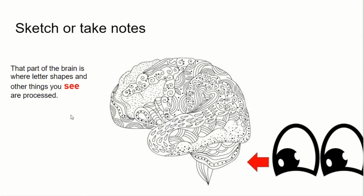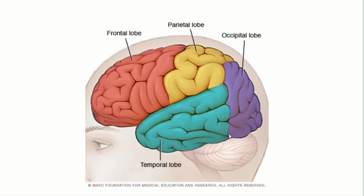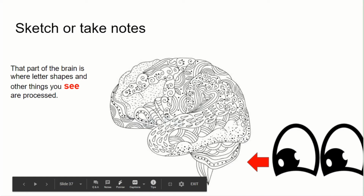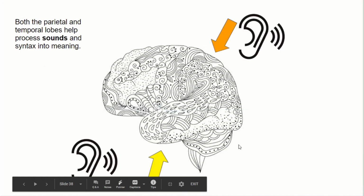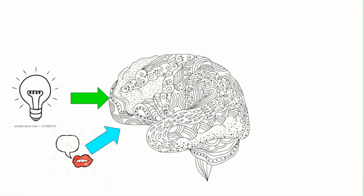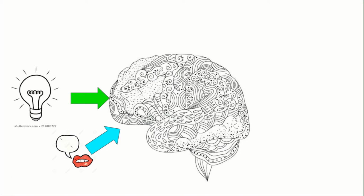The part of the brain where the brain processes letter shapes and other things you see is kind of the bottom back here. It was blue on that first diagram. And so when you see things, the information starts down here and your brain starts to process it. When you hear sound, that's processed sort of in the top middle and the bottom middle. And then once you've seen it and you've heard it, the front part sort of takes over.